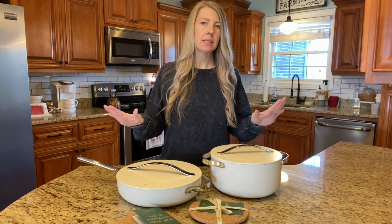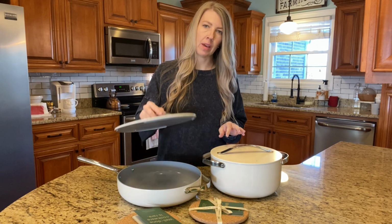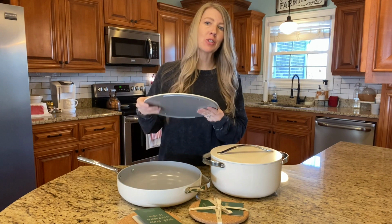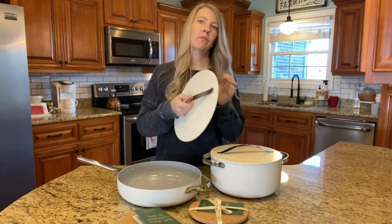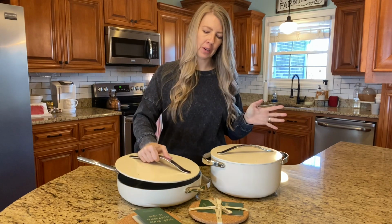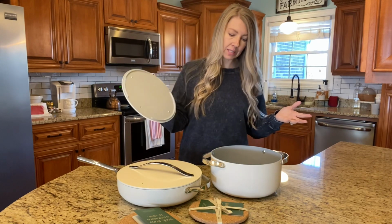Well, what I can definitely say right off the bat is I have never had any cookware that felt so nice. This is super heavy. And all of the handles and everything feels so sturdy, which is something different than my cheaper sets that I've had in the past. I love the size of these.